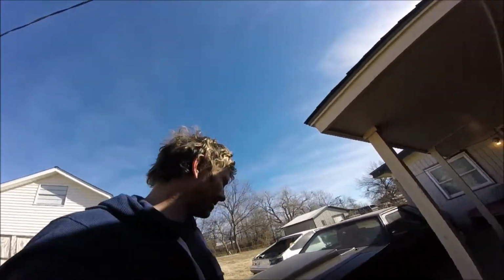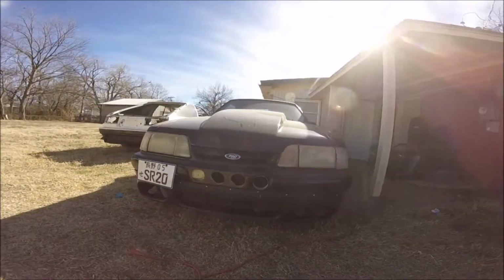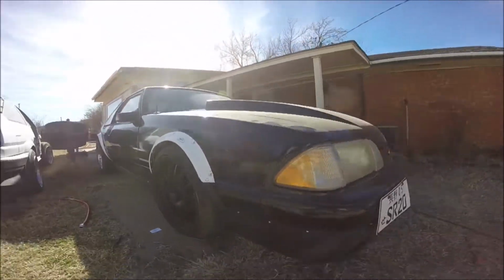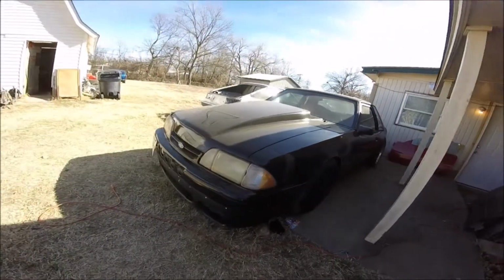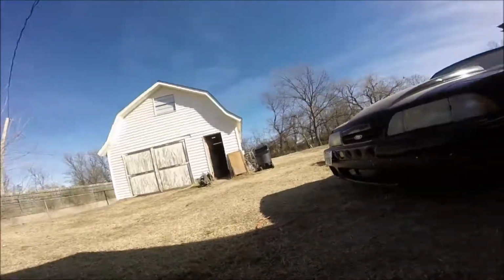Alright, update again. Got the front bumper on. It's a Cobra bumper, just cut to fit. Left this to attach to the flare there. Forgot to do it on that side. So, darn it. Looks pretty sick though. YOLO swag and shit.